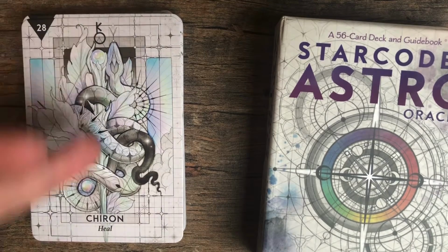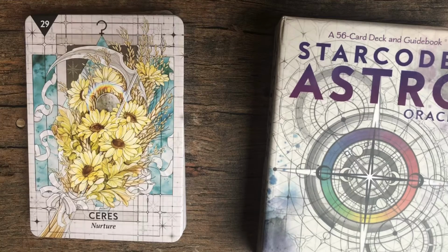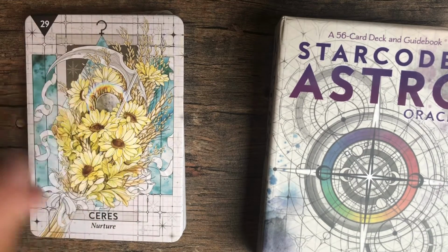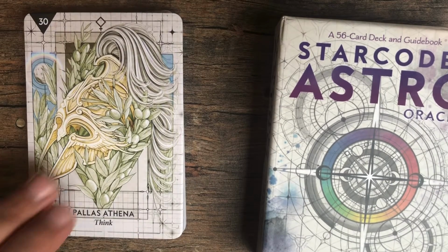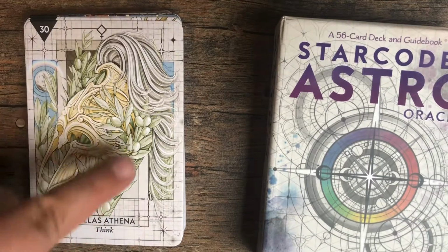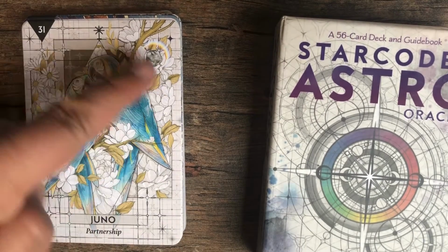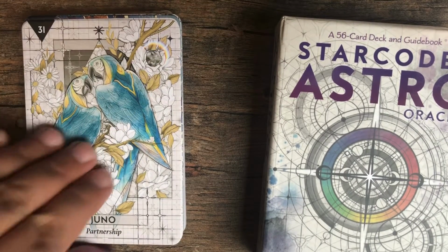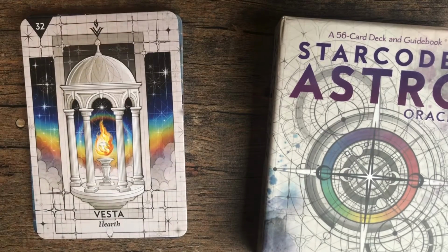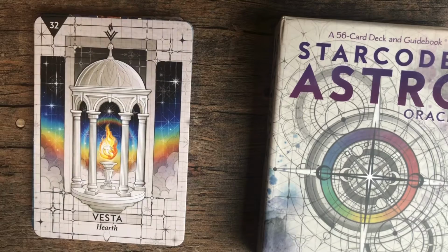So here we have Chiron, of course, to heal, the healer. Then we get Ceres, nurture. We get Pallas Athena, think, with the olive. Juno, partnership. Here is the little asteroid. And Vesta, Earth. Quite celestial, Olympian looking.